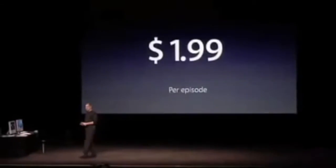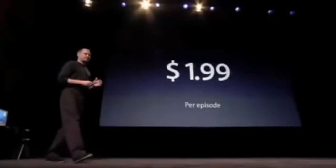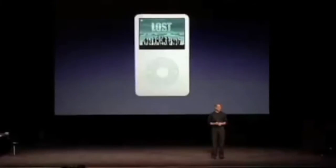They are going to cost $1.99 an episode. And that is for current season and past season, so it's fantastic. So you can buy episodes of hit network television shows right off of iTunes, hit shows off the Disney Channel, watch them on your computer, and watch them on your iPod.